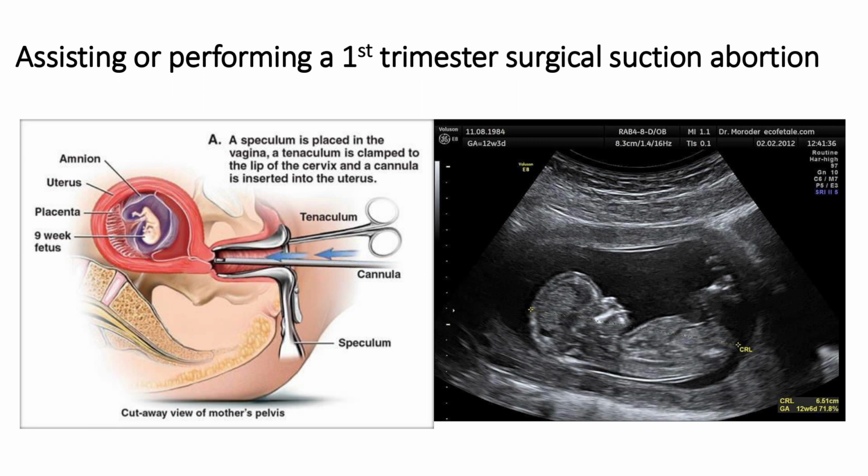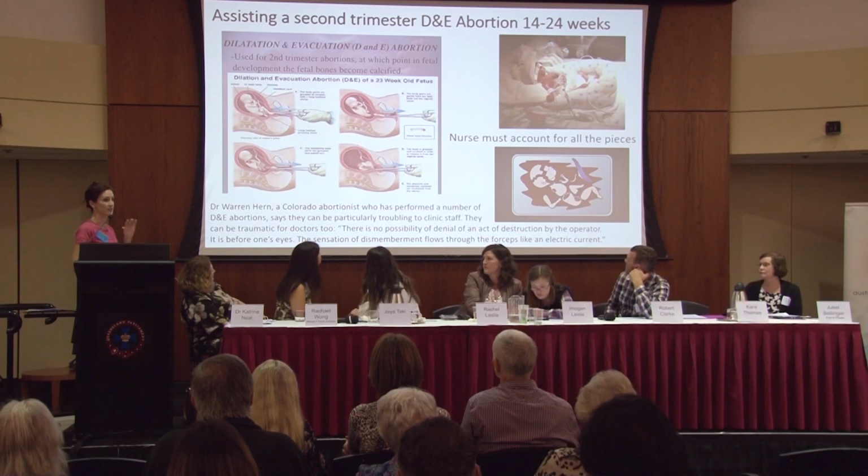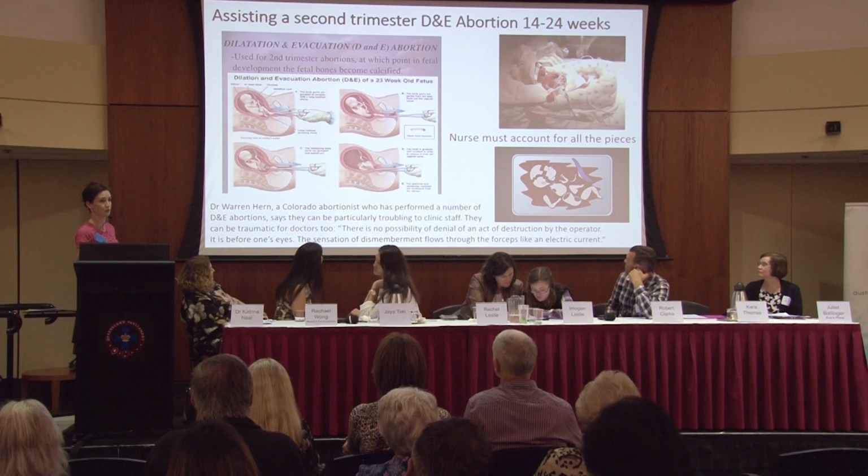So you would artificially dilate, then you stick the sucker in and you turn on the suction, very high suction, and out comes the baby. So, assisting in a second trimester abortion. There's D&E, called a D&E abortion. This is sort of what's banned beyond the 20 weeks as well as the partial birth.